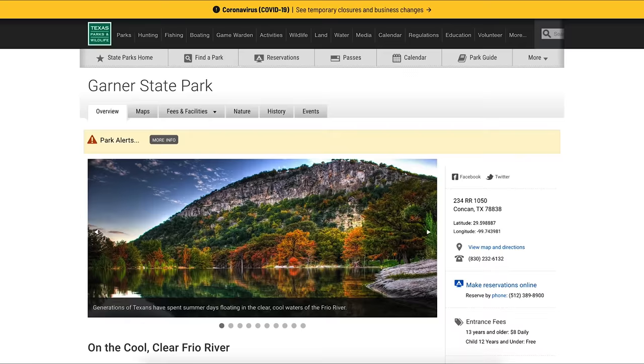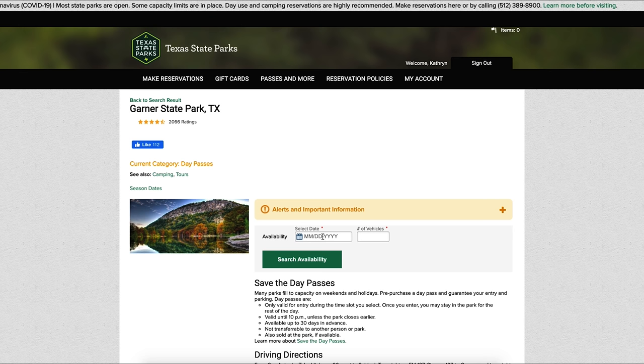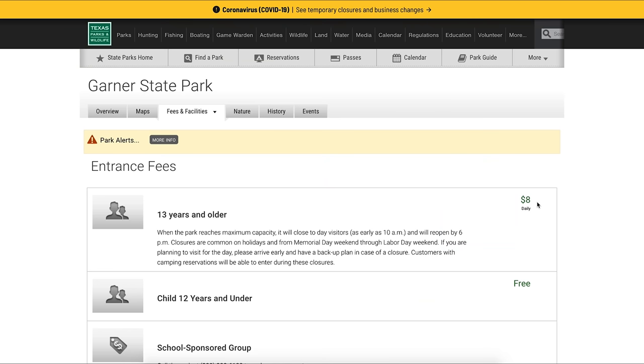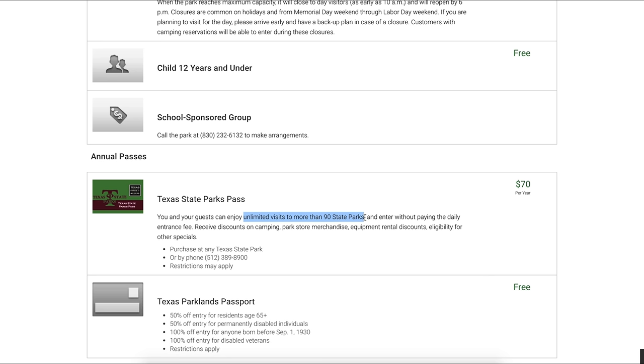Due to COVID, they are limiting how many people are in the park, so you have to make a reservation in advance to visit, either for a day pass or to camp. It costs $8 per person per day to visit, or is free if you have the Texas State Park Pass, which is $70 a year to access all state parks.